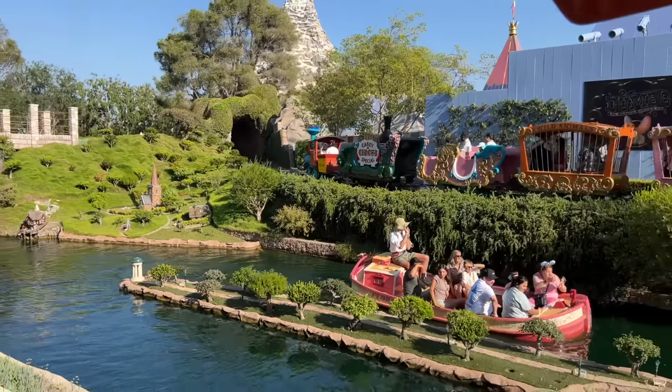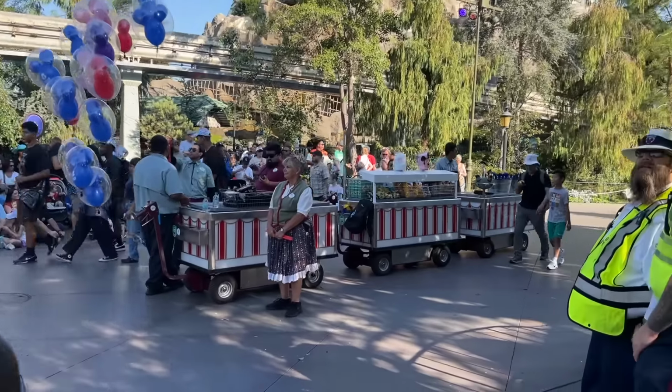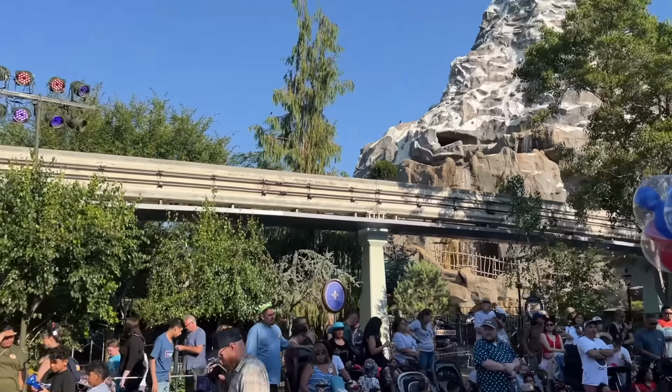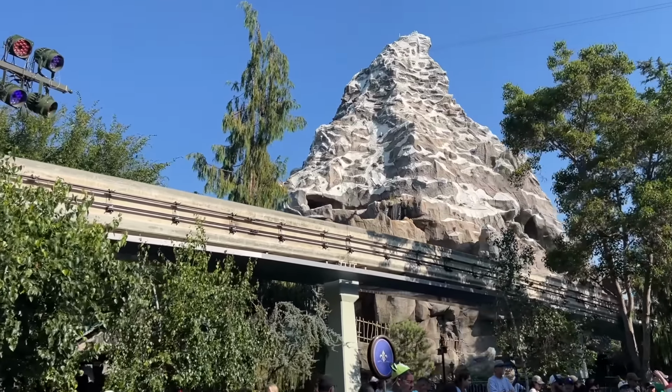There goes the other one. Woo-woo! The other parade is starting soon. It starts at 5:30, coming up that way from Main Street this time. But we're coming over here to Matterhorn Bobsleds, since it's a 60-minute wait on the app. Not fun.